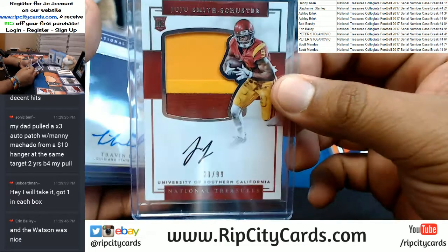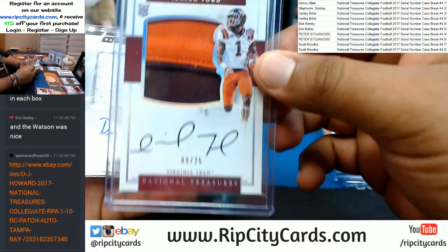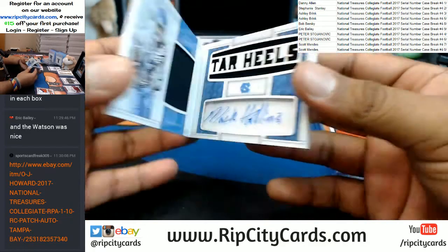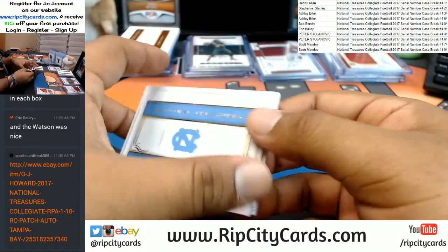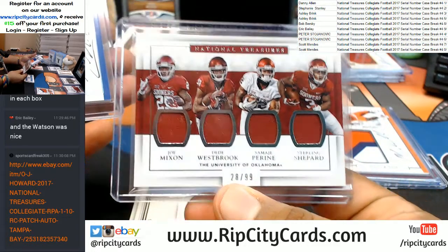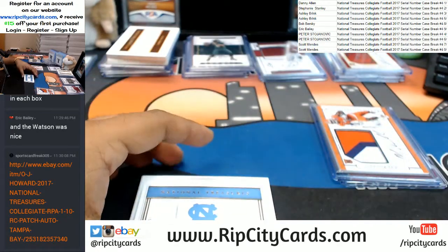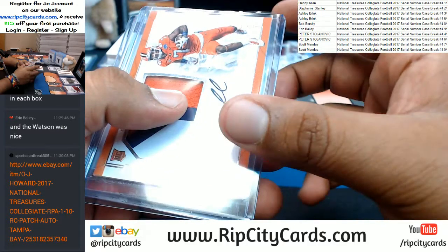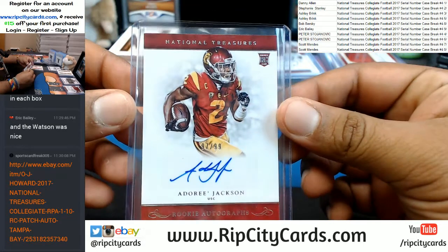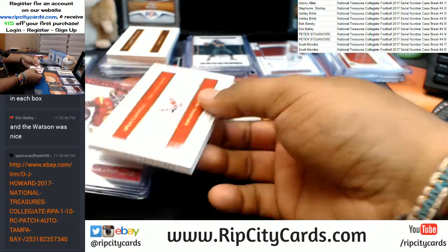So, recap. For the number 9, Juju Smith-Schuster, Trevin Duraw, Isaiah Ford, and Desmond King. For the 8 spot, a booklet for Mac Hollins. Curtis Samuel. Quad relic for the University of Oklahoma. And Jeremy McNichols. Going to the 8 spot, Mike Williams. And a Dorsey Jackson. Oh, I'm sorry, that's a 7 spot. So the 7 is over here, which is actually up next.